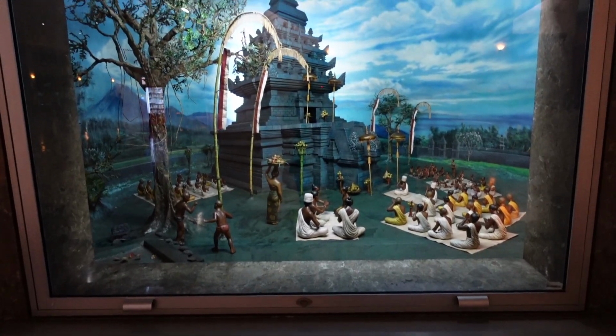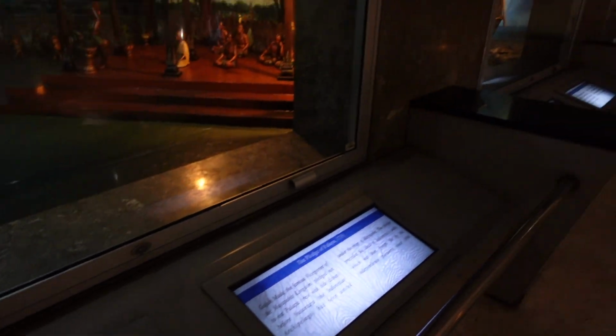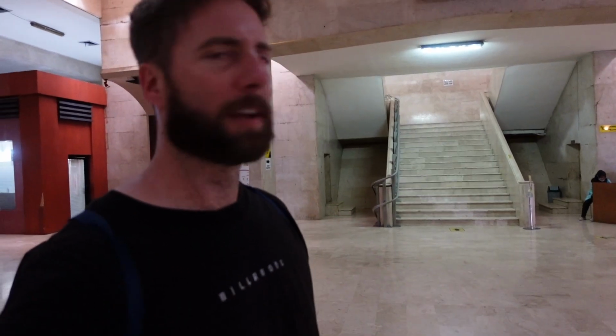Oh wow, so there's a museum down here where they've got these little visuals of big moments that happened in Bali's past. A little bit like where we were in the Bali Museum a few weeks ago in the vlog. It's got all the history of all the different important events that happened. This is fantastic. Gosh, it's going to be a long walk up.